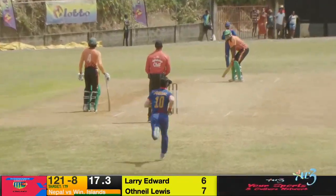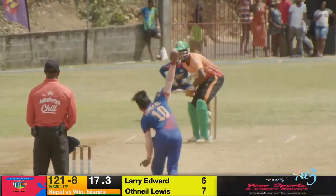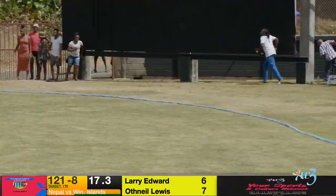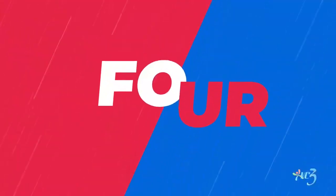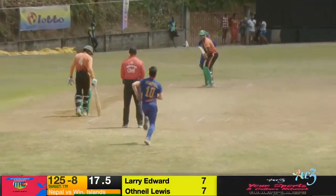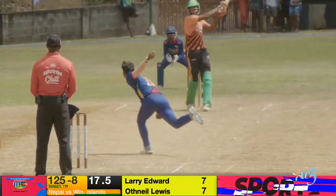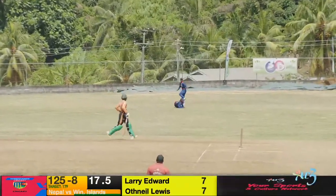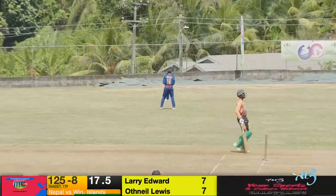And Sampal would want to make amends. Lewis hooks, that Albus would beat the fine leg into the fence. 4 runs. Let's wait. Is there a signal from the umpire? Yes. Quite a diminutive bowler he is. To Lewis. That's in the air. Someone is circling underneath it. This could be dangerous. Oh, brilliantly taken.